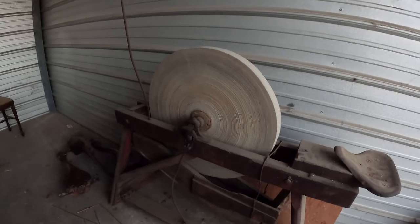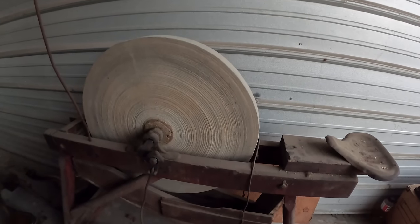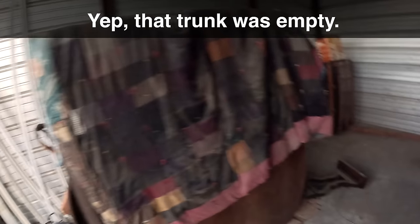Definitely. It's a little bit rickety. And it's extremely heavy. This stone or whatever that is, it is extremely heavy. So no joke, this thing is not easy to move. But I gotta move it, obviously. I gotta get all this stuff out. That, I believe, is empty. We'll update you if it's not. Don't hold your breath. I'm not holding mine.